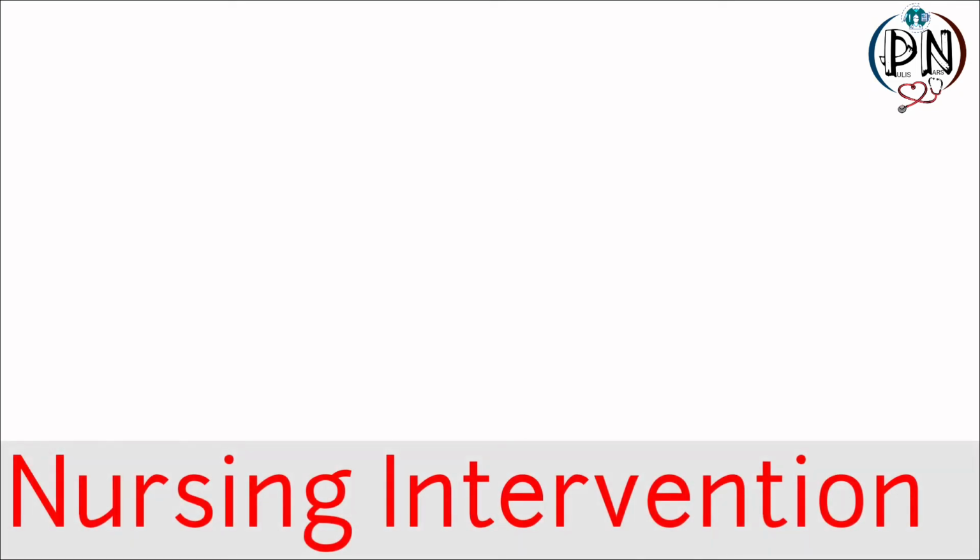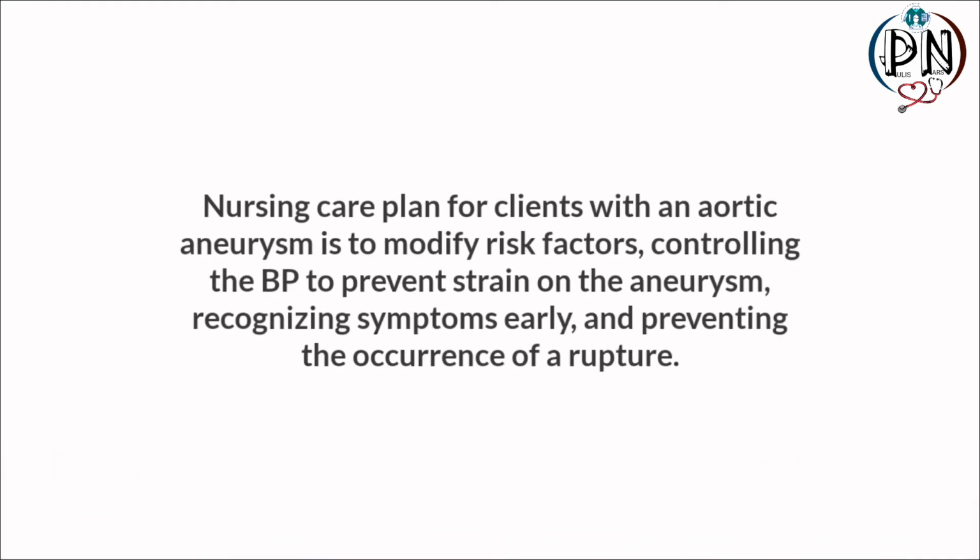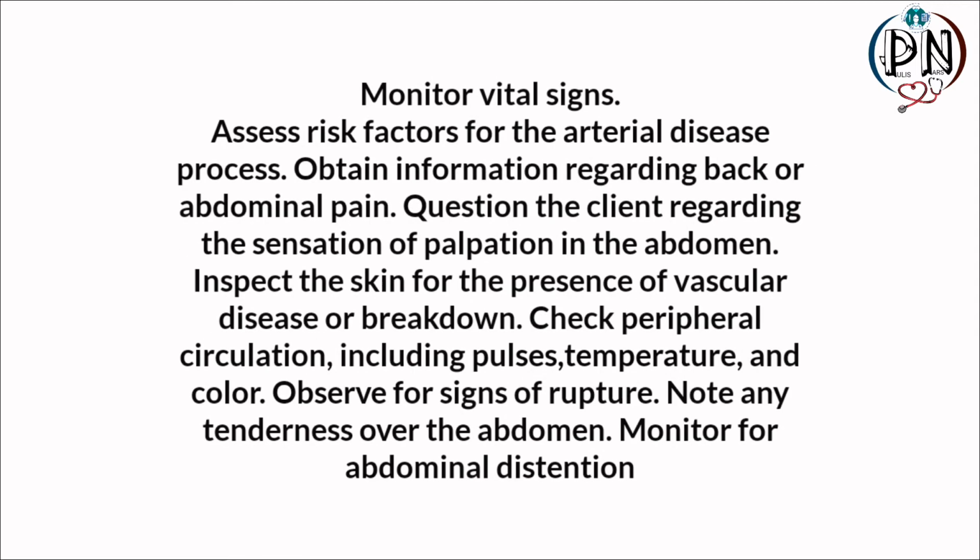Nursing intervention. The nursing care plan for clients with an aortic aneurysm is to modify risk factors, control the BP to prevent strain on the aneurysm, recognize symptoms early, and prevent the occurrence of a rupture. Monitor vital signs. Assess risk factors for the arterial disease process. Obtain information regarding back or abdominal pain. Question the client regarding the sensation of palpation in the abdomen.